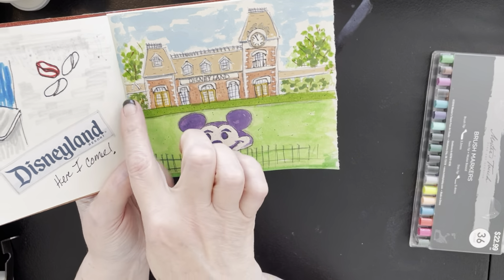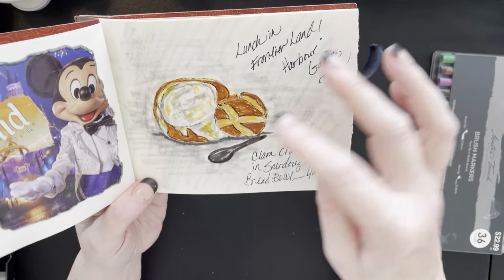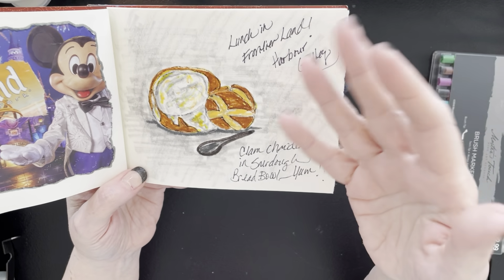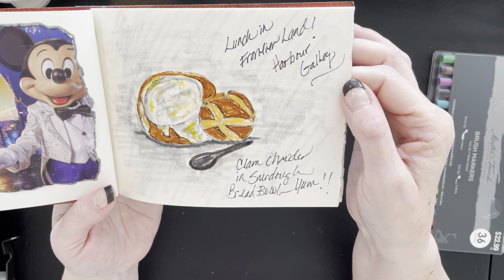It's probably not the best sketch I've done. I kept trying to make it look like clam chowder, and I don't know what it looks like now, but I should have just left it plain because this was done in marker. There's no cream colored marker. I should have just left it, but I was trying to get that clam chowder look in there.